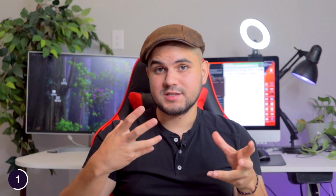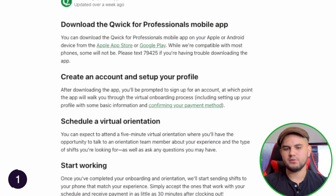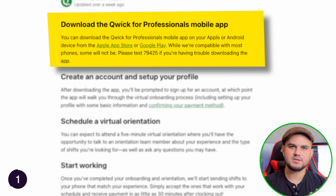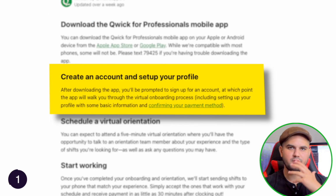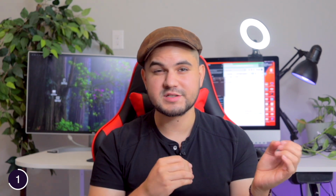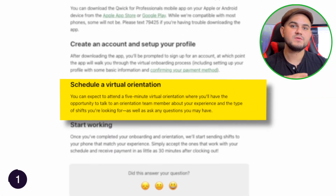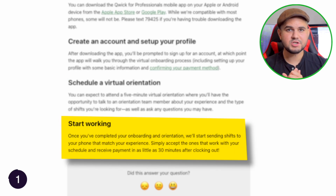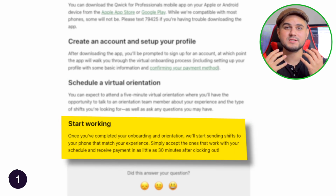Now, how do you actually get started with Qwick? Qwick makes it very simple. One of the first things that you have to do is download the Qwick app so you can start getting your shifts and making your profile. Number 2, create your account, set up your profile. They'll walk you through a virtual walkthrough so you understand the platform a little bit more and understand what to do with it as well. And then you have to schedule your orientation. So they will teach you everything regarding the platform. They'll orient you. Once you completed the orientation and you've picked up a shift, now you can start making money with this. So it's a fairly simple way to actually make money with Qwick.